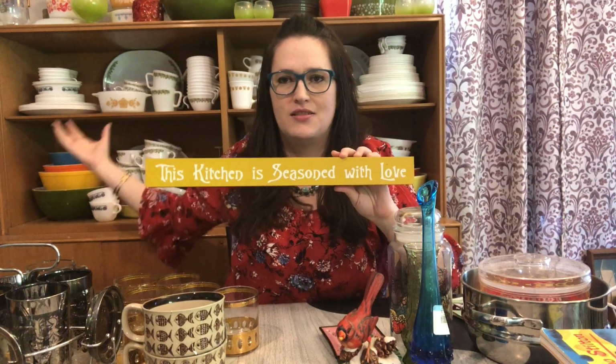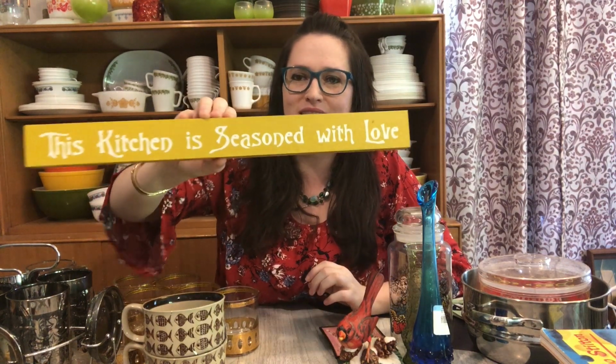So this guy here, I'm not sure if I'm actually hanging on to it. I really like it, but it's just a matter of finding a spot for it. The nice thing about it, it does have the ability to screw it into the wall, which is likely what I'll be able to do because I don't have a lot of open shelf space in my kitchen. This is why I have my hutch here with a lot of my vintage kitchenware. But I really like the sign.